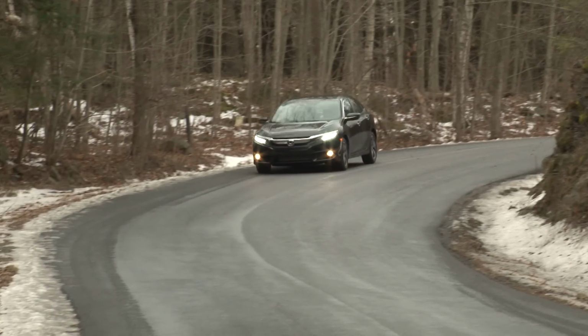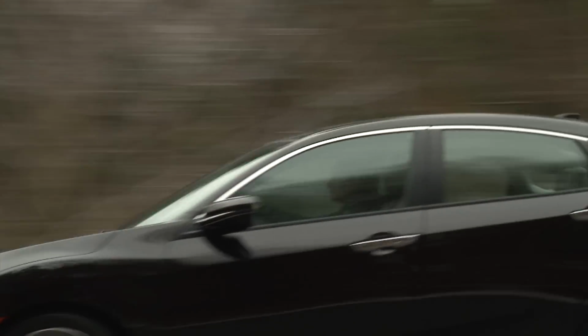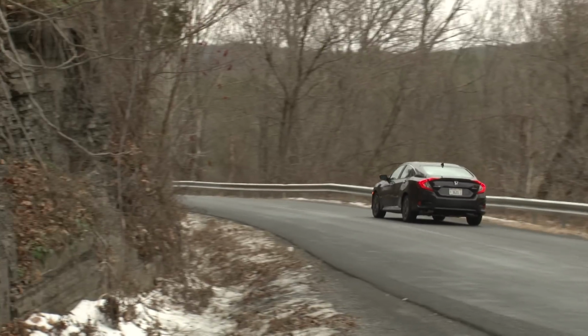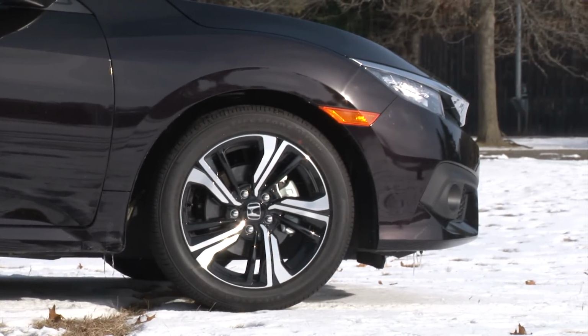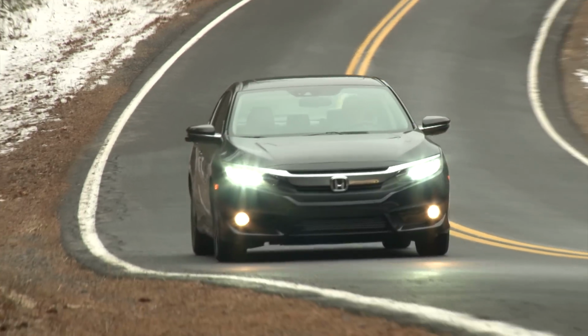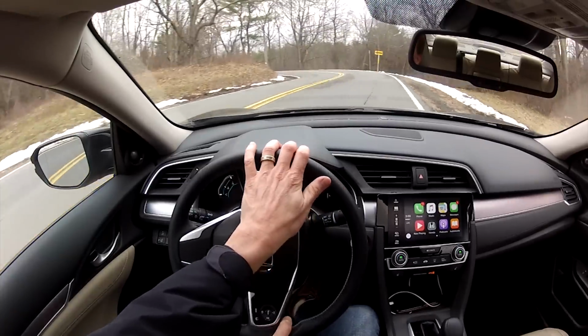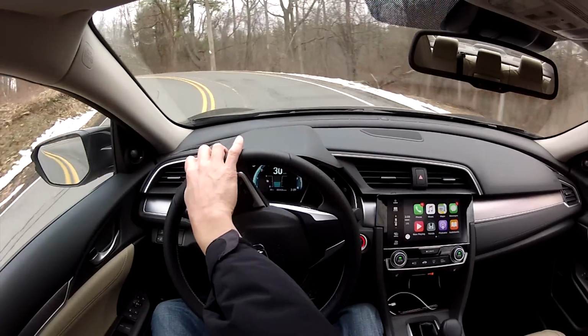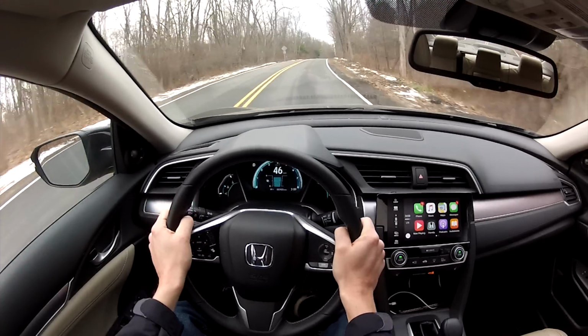Further contributing to the Civic's newfound wow factor is the more serious handling. The culmination of a number of contributing factors, including but not limited to a new multi-link rear suspension, lower center of gravity, and brake vectoring called Agile Handling Assist. To go with that, the brakes feel better suited for aggressive driving, and the new electric power steering system with variable gear ratios is quicker, light to the touch, and offers darn near perfect feel.